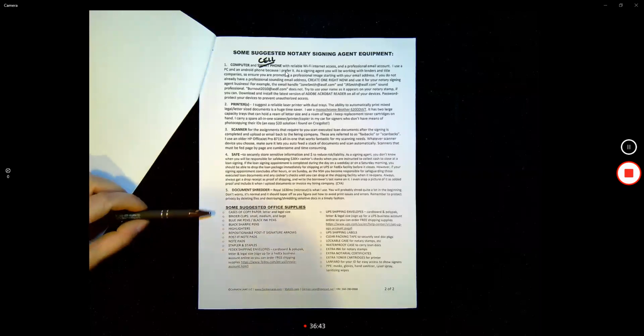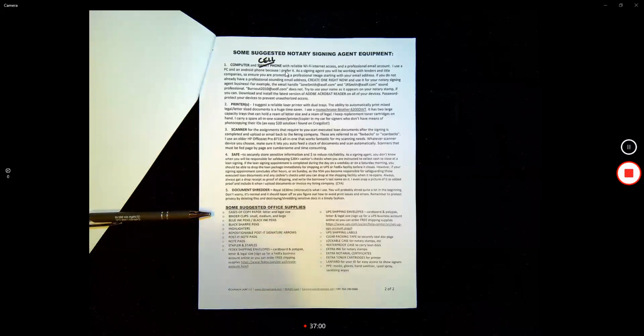Number one, I'm using cases of paper. Right? You're going to need cases of paper, letter size and legal size. On a bad day, you're going to pay between $36 and $44 a case for letter size paper. On a bad day, you're going to pay $77, $78 a case for the legal size paper. Legal size paper is just more expensive.